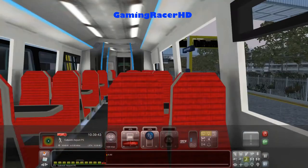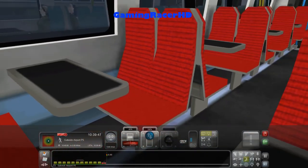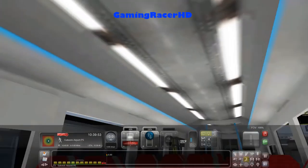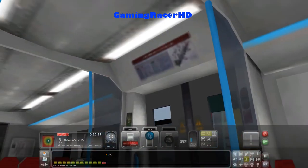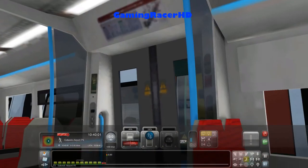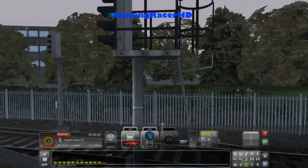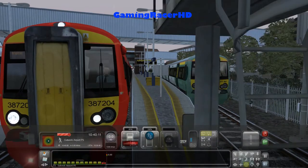So yeah, this is a passenger view for the Gatwick Express in a beautiful red livery. I'm guessing these poles are blue in real life as well. I haven't actually been in the Gatwick Express Class 37 before, so I wouldn't really know. And obviously this is all blurred out because it's a pretty old train it's using. And I can see a 377. There it is, that's very nice.